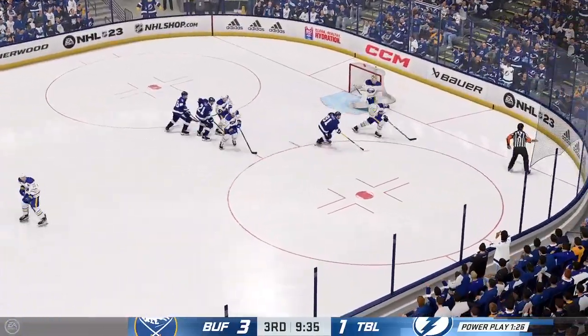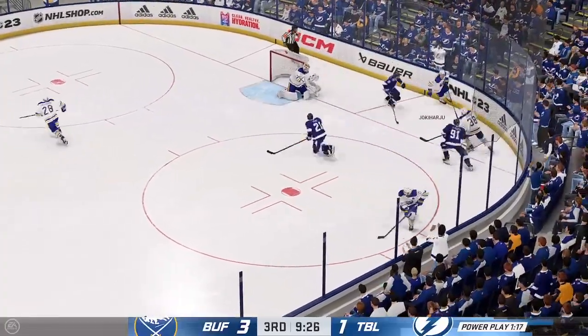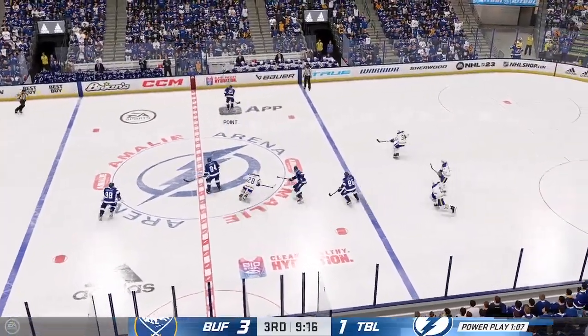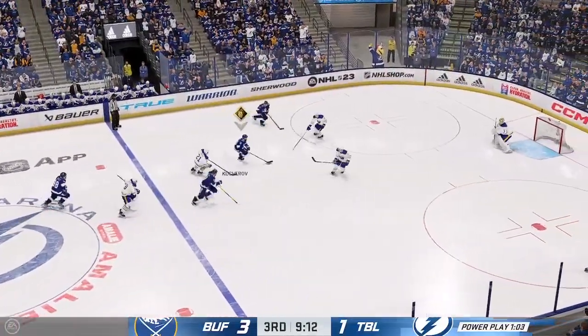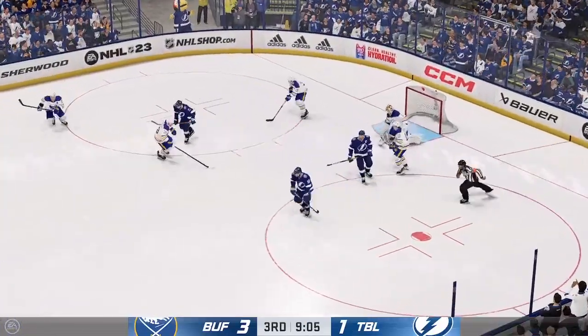To the front, and that's blocked in traffic. Battle along the boards. Yokiharu's lugging the puck. Picked up along the wall by Sergachev. Quick pass to Kucherov. Puts it on net, and a beautiful stop by the glove.